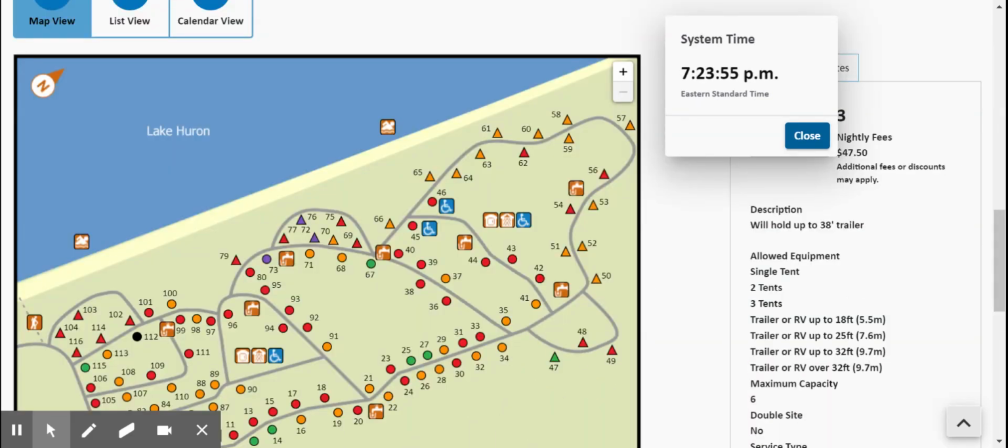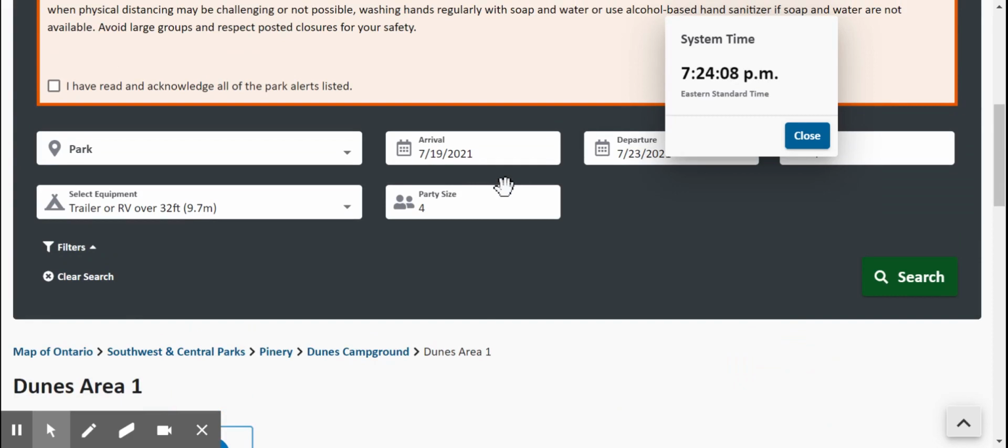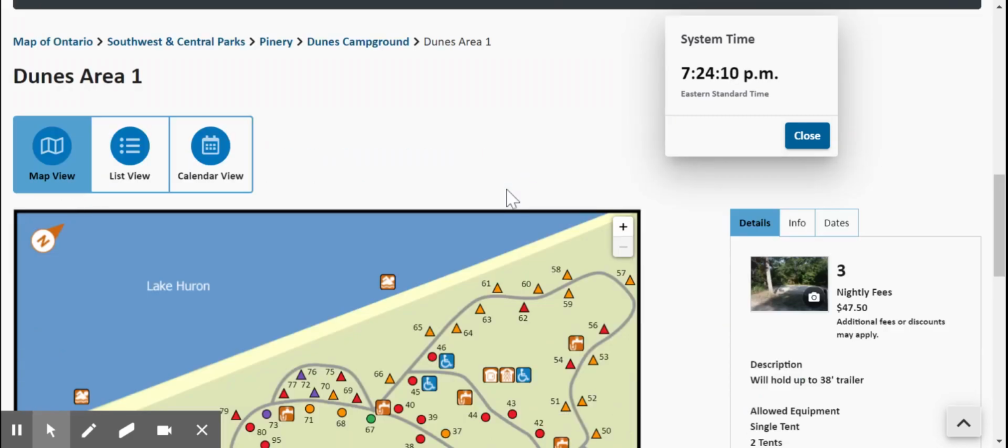Finally, tip 10, if you don't have luck, don't log off. The system will hold sites in carts for 15 minutes before releasing them back into general inventory if they aren't booked. Keep refreshing or have a look at a different park and you just might find a site pop up towards the end of that window.